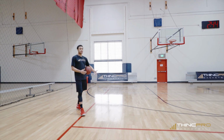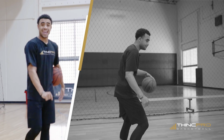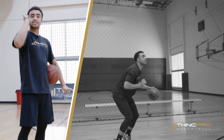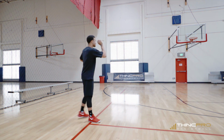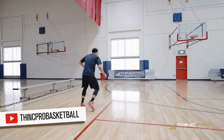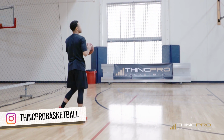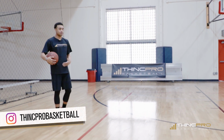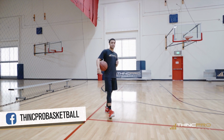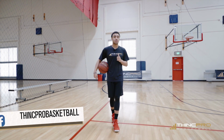I want you to be able to break down your defender with your dribble and be able to stop on a dime behind the three-point line and rise up and knock down your shot over your defender. So we want to be able to break them down, boom, and I'm into my shot, just like that. Put the pressure on the defender, rise up, and knock down that shot right over the top, okay? Here we go, combination dribble with the three-point shot in full speed.